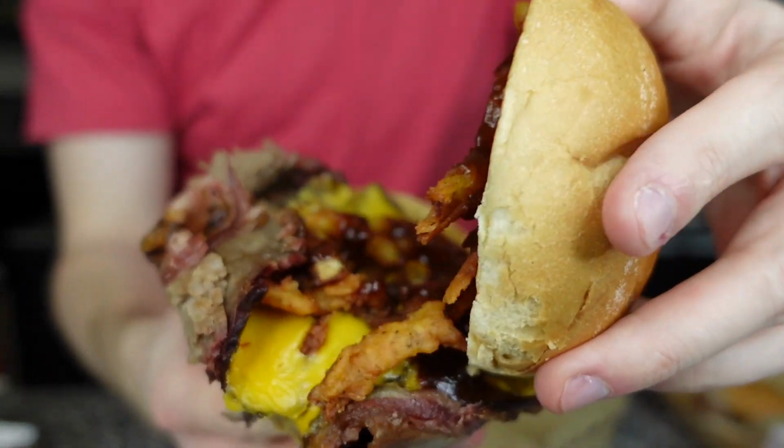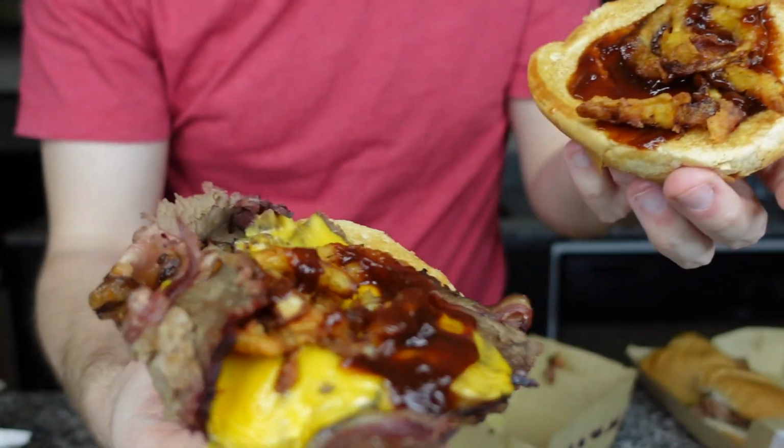Okay, let's see how this looks. Ooh, you can see the crispy onions, the barbecue. Not tons of meat, but that's fine. Okay. So, I will say, it's good. I love the texture of the brisket. It falls apart just like real brisket does. Love that. So good.